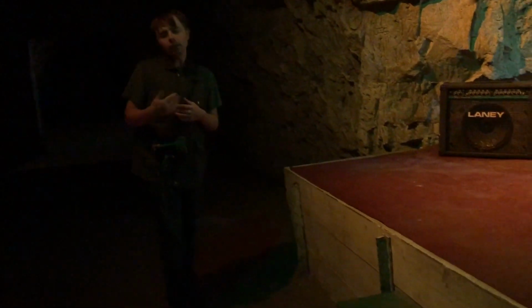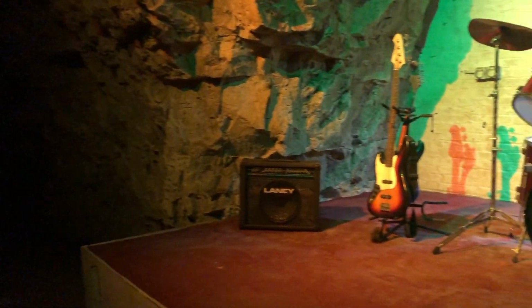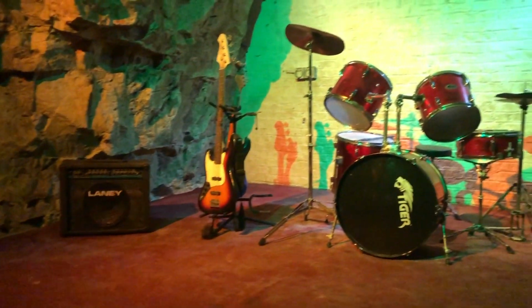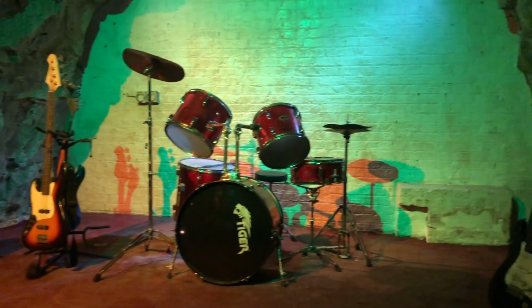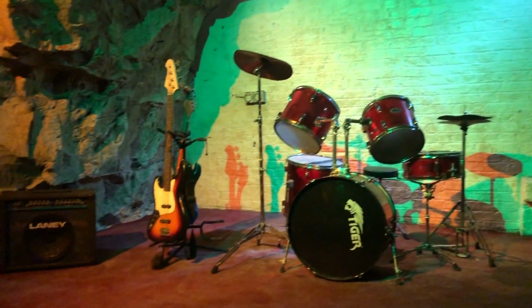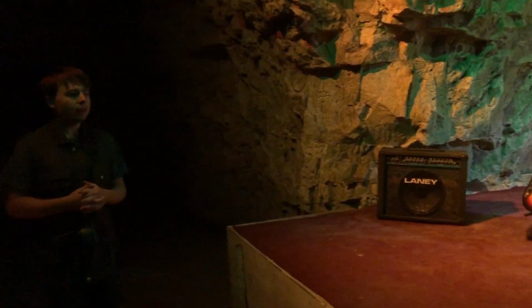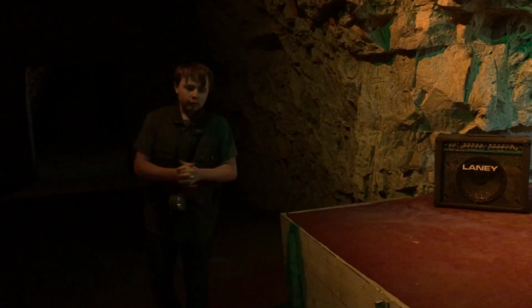So going into the 60s, 70s and the 80s, people such as Jimi Hendrix, The Who, Led Zeppelin, Pink Floyd, all of those sort of people have been down here, and that's just to name a few of them. Unfortunately, it was closed down due to many different reasons in the later half of the 80s. And unfortunately, since then, there has not been live music on this stage. And unfortunately, I doubt there ever will be again.